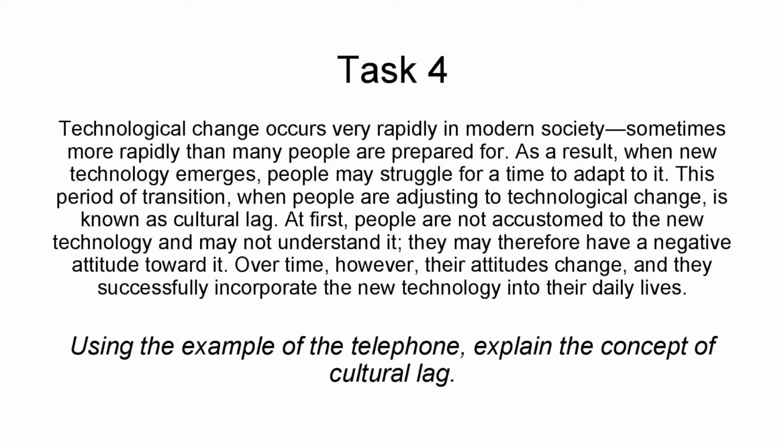However, when the telephone first became widely available towards the end of the 19th century, only businesses used telephones because businesses realized how the telephone could benefit them, how it could help them be more productive. But a lot of people in the general public didn't think the phone should be used for personal communication.